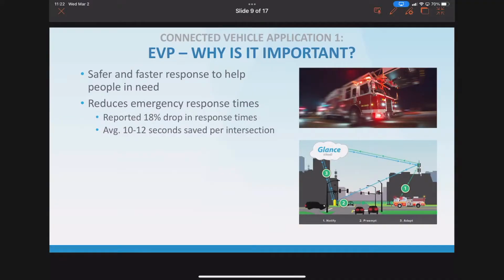I think the title of the next slide is why EVP is important, and we heard from not just one fire department in that video, but they were from all over the country utilizing this technology, just touting how important it is and the improvements that it's made for them in safety. And we've got some statistics and things that, Peter, you'll cover. So yeah, it's critical.